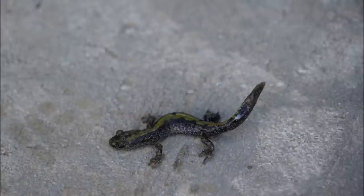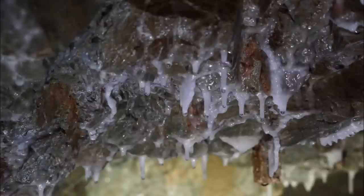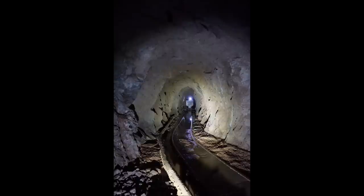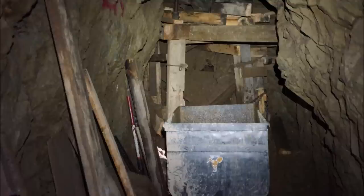There's a salamander that we found inside the mine. It was an endangered species. These days have been pretty hot, so typically we work outside in the morning when it's cool and then head into the mine where it's nice and cool and do a bunch of mucking and work in the mine too. So pretty cool show. We got a lot of different stuff to show you.